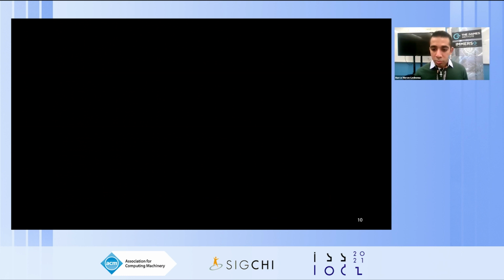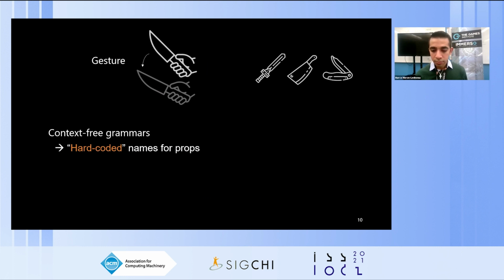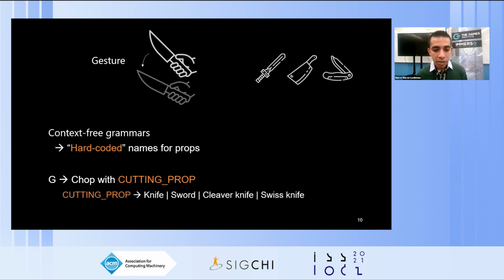Gestures might involve different props. For example, any of us can make a chopping gesture with a traditional knife. But we could also use things like a sword, a cleaver knife, and a Swiss knife to do the same thing. To capture these variations in our study, we adopted context-free grammars, where props received hard-coded names to describe their role. In this example, the gesture can be articulated as chop with cutting prop, where cutting prop can be any of the tools I just mentioned.